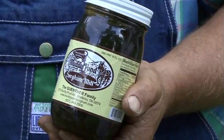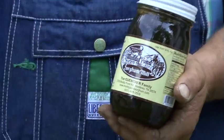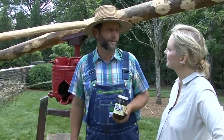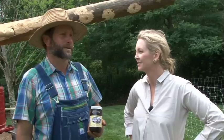And so, what all do you put sorghum in? Well, nowadays it's used in all kinds of stuff, but tonight it's actually going to be an additive in some cocktails. But generally it's used on biscuits and cornbread and things like that. Same things you'd use honey in. Yeah, very much, yes. All right. I think that's going to be pretty entertaining.